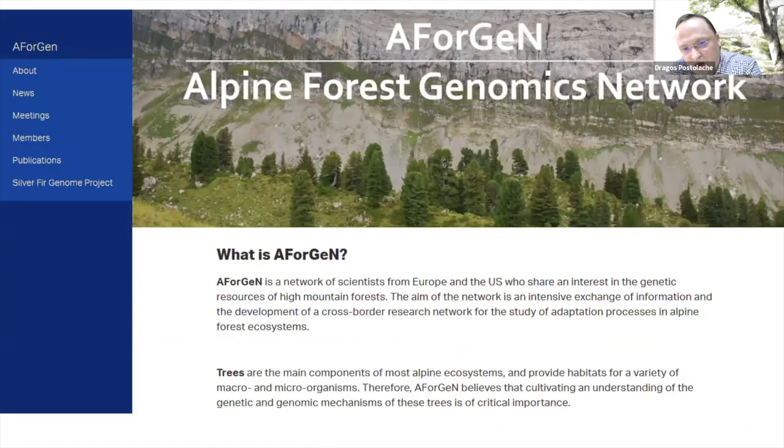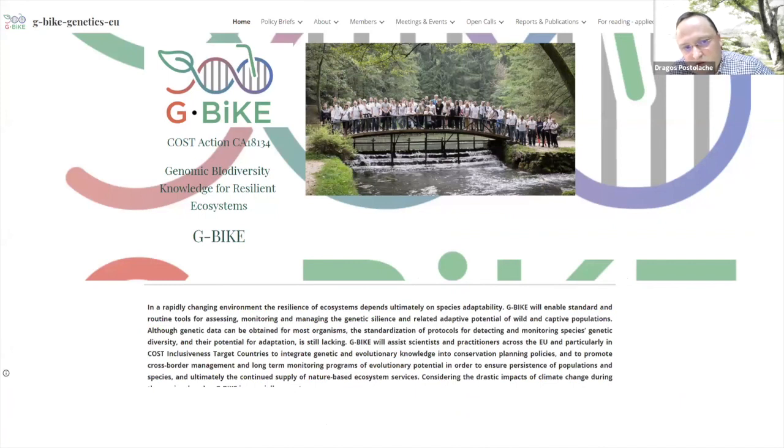Another network that our institute is involved in is the AForGen network, which aims at cross-border research activities on studying adaptation processes in alpine forest ecosystems. And also our institute participated in some COST actions, like the GBIC COST Action, which is focused on integrating genetic and evolutionary knowledge into conservation planning policies, and which promotes cross-border management and long-term monitoring programs.